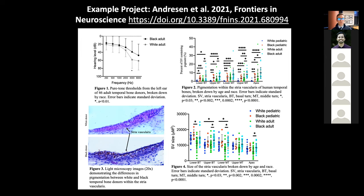So we analyzed this pigmentation. We did it also in our mice, which I don't show the data here. And we looked at stria vascularis size and showed increase in pigmentation with age, but already even in pediatric specimens, African-Americans have more pigmentation in the ear.